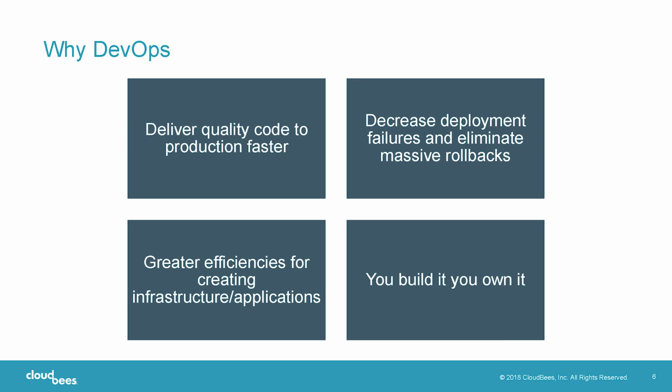So why DevOps? Deliver quality code to production faster. This is the main reason why we wanted to choose DevOps. Decrease deployment failures and eliminate massive rollbacks. Sometimes there's still rollbacks that happen.